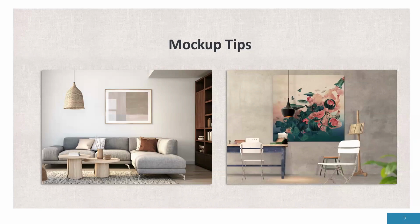One of the things to note is the lamp that's in the front of the image. It's going to deter and distract the customer from the artwork they were interested in in the first place. As you can see here, the lamp is a bit too in front. It would have been better if it's more to the left or to the right, away from the image, but not in front.